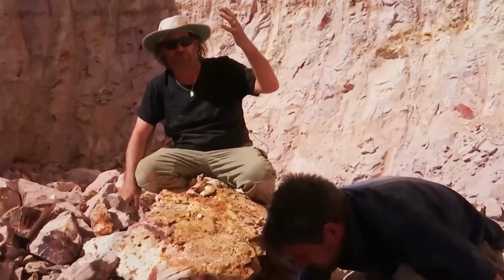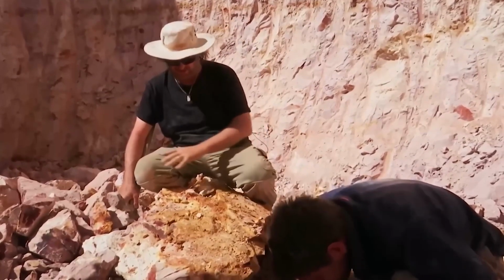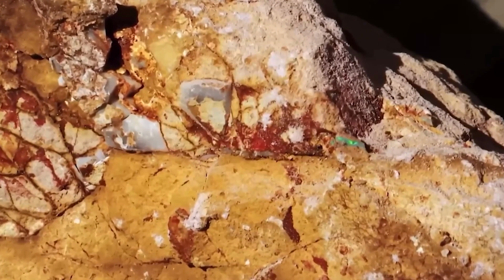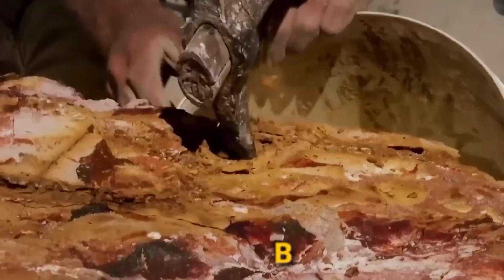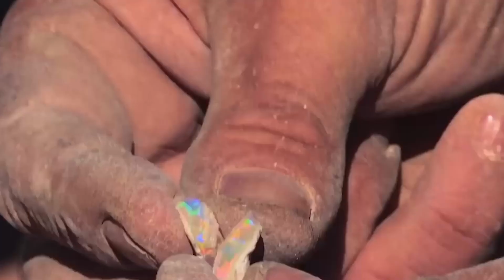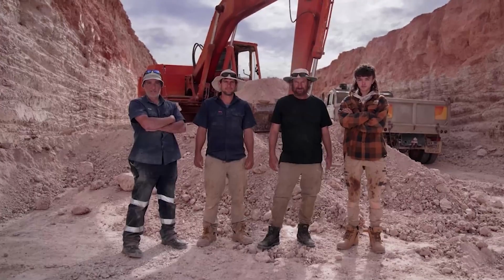Mark talks about the rock's colors. He says that over 1 million years ago, opal flowed from the top and filled the whole area. He says that polished opal looks good at first, but will look even better after it breaks a bit. No matter how small it is or how deep it is buried, Opalzilla will find it.